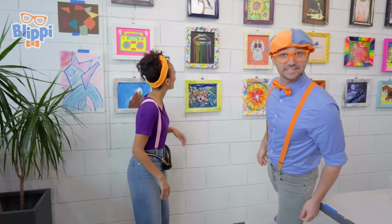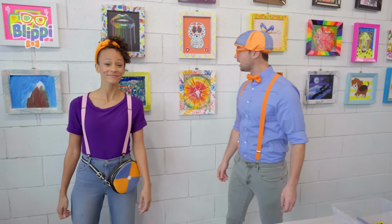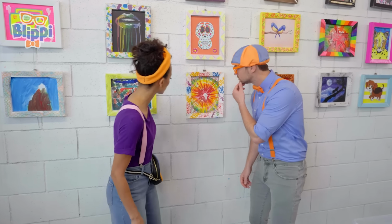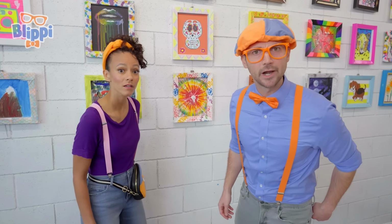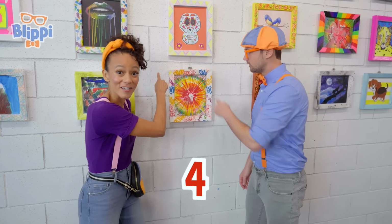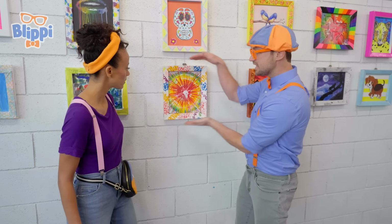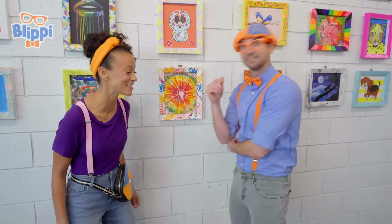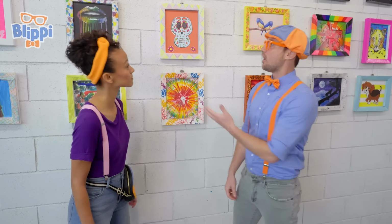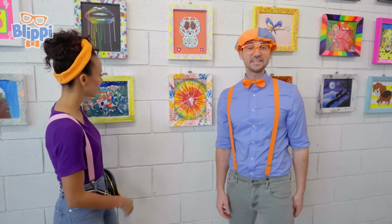Look at all these paintings. There's so many and they're all in frames. All the frames are the same shape. Do you know what shape that is? It kind of looks like a square. That's right, because there's one, two, three, four sides. But look, Meekah, these are longer than these. You're right, which means it's a rectangle! All the frames are the same shape, so they're all the same. But look, all the paintings are different.